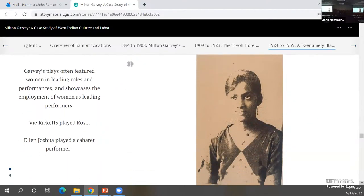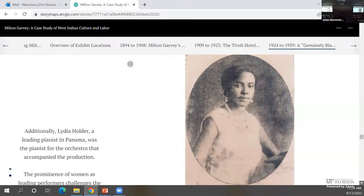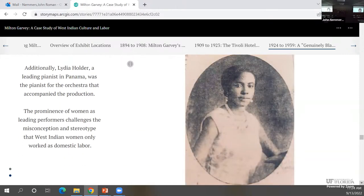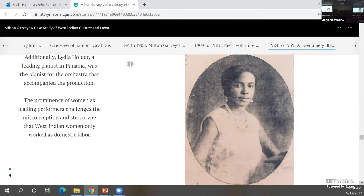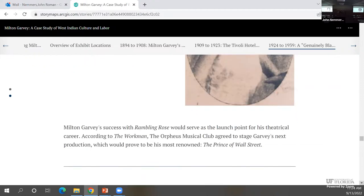We also wanted to talk about Garvey's role in employing women. So Garvey's plays often featured women in leading roles and performances and showcases the employment of women as leading performers. V. Ricketts, who you can see right here, played Rose. Ellen Joshua also played a cabaret member. This image over here portrays Lydia Holder, who was the leading pianist in Panama. She was the lead pianist for Rambling Rose and also would play the piano for several of Garvey's other productions. The prominence of women as leading performers challenges the misconception and stereotype that West Indian women only worked as domestic labor. Milton Garvey's success with Rambling Rose would serve as a launch point for his theatrical career.